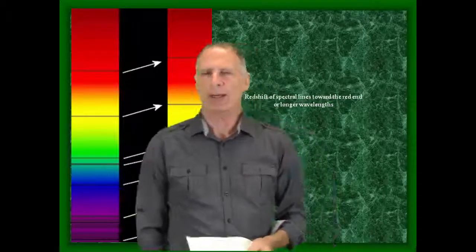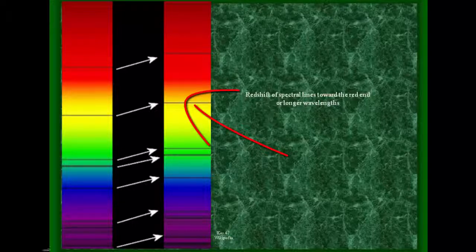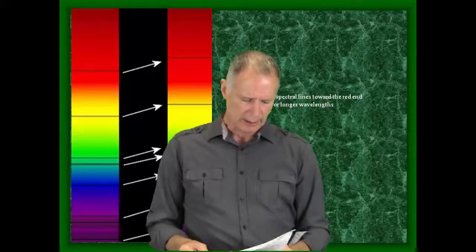And this is a little bit better example. This is the sun on the left with spectral absorption lines, and then a star is on the right, and you can see that it shifts from the left side to the right side. It shifts towards the red end of the spectrum. So this star is moving away from us, and the amount that it's shifted is proportional to its velocity. And that's extremely important.